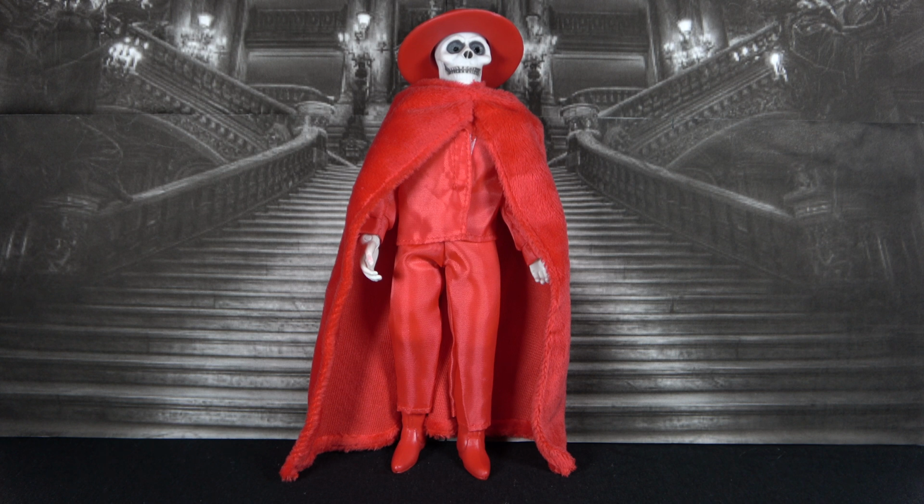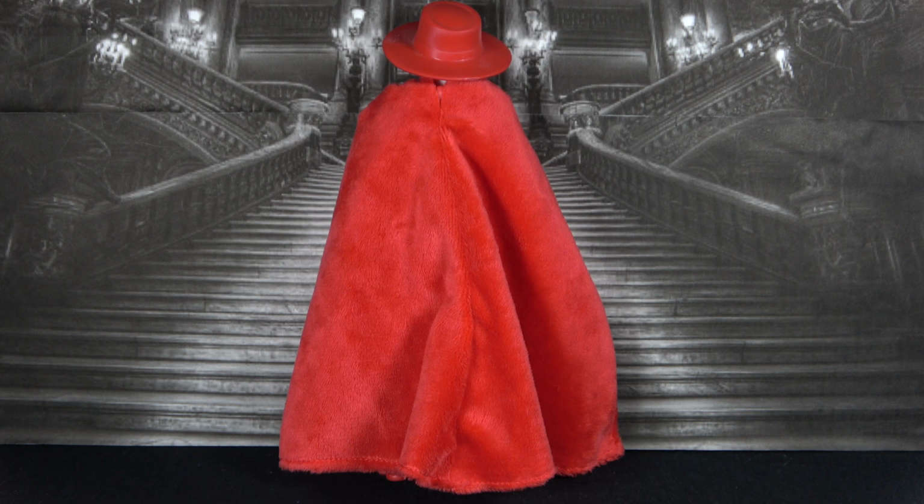The Mego Red Death is presented in a beautiful red suit with a red cloth cape, beautifully draped, with a beautiful skull face on top of it. From the back, you can see that the cape has kind of a plush quality, similar to the Mego Dracula we looked at before. It has a very nice flowing look to it. I very much appreciate it.